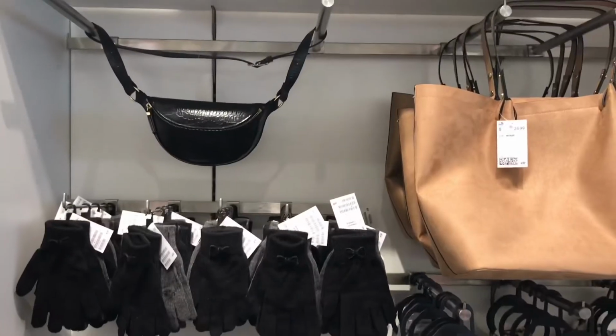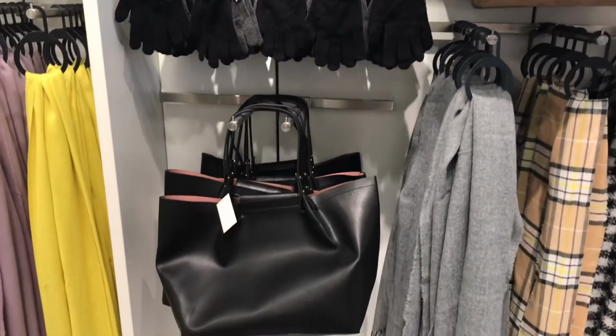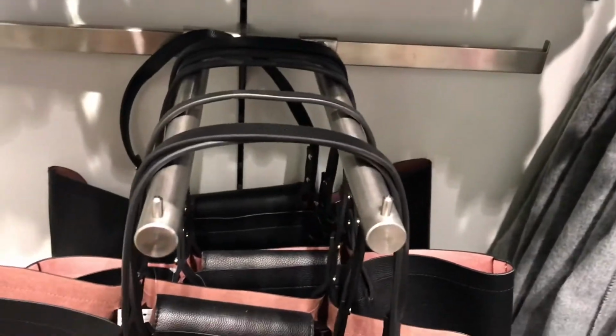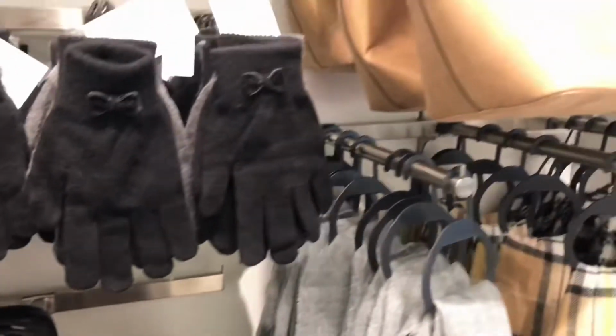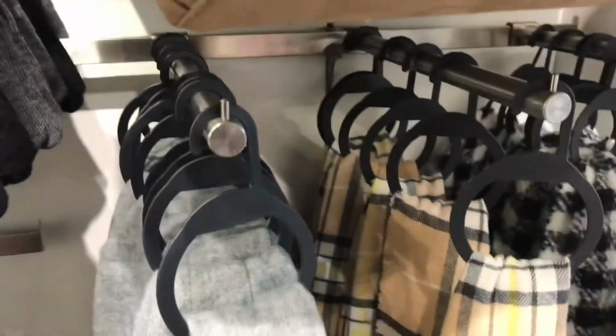And it has some fanny packs on here in the bags. Okay. Let's see how much the bag costs. The bag is going for $24.99. Not bad at all. Same size. I love this texture. Love this. $24.99.